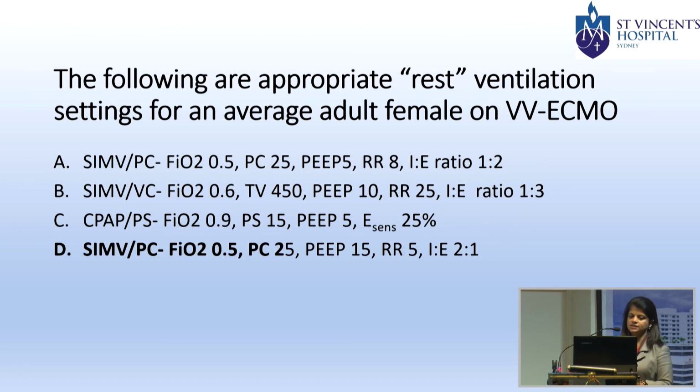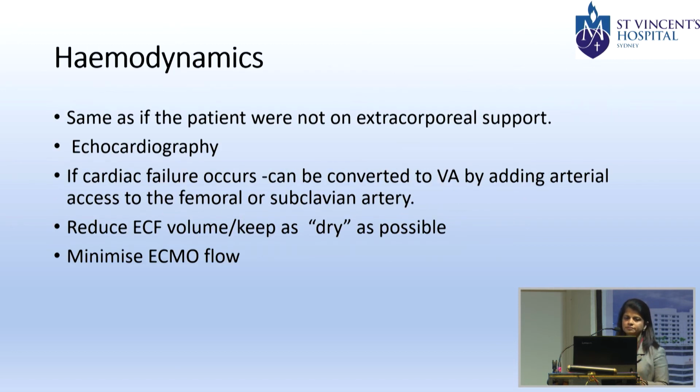I'll give you the answer in the interest of time. So the top one, you can see that the driving pressure is very high, the difference between the PEEP and the pressure control. So you're swinging between very high driving pressures. The second one, the respiratory rate is very high. So again, you're swinging very quickly between high and low pressures. The third one, high FiO2, not ideal. And probably the fourth one is the best rest setting that you can use.